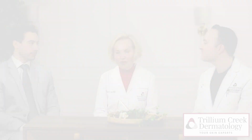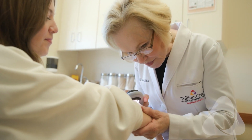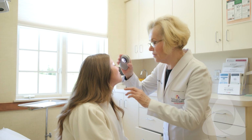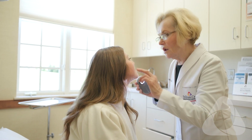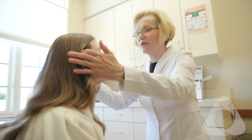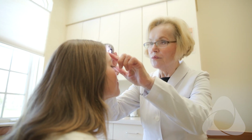So first of all, we would examine them and see what exactly is going on. Not just the little area, but the face, the back, and assess the damage on the skin. We take our dermoscope and look for the little telangiectasias, little blood vessels, classical basal cell skin cancer, which is the most common one we see in this country. So we numb the area, and then we take a little shave of the area, trying not to make a big scar, and then wait for the biopsy results.